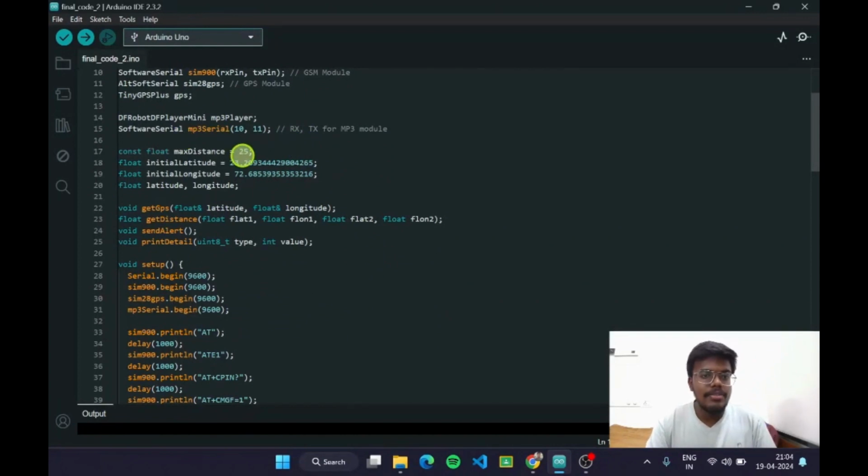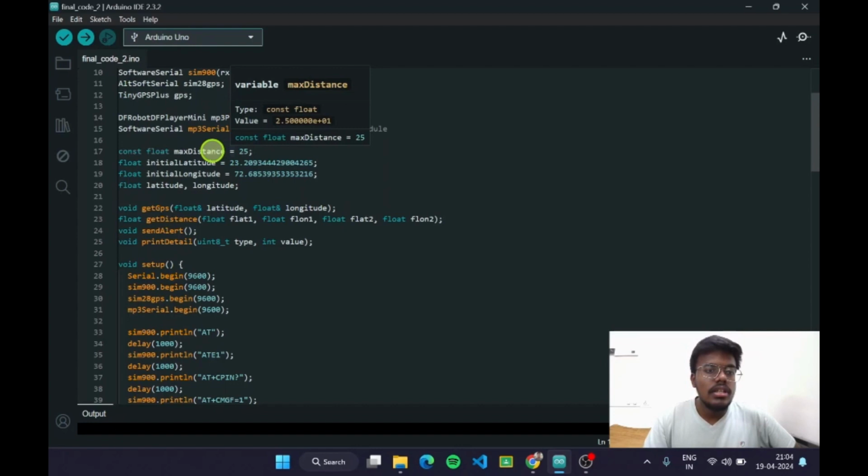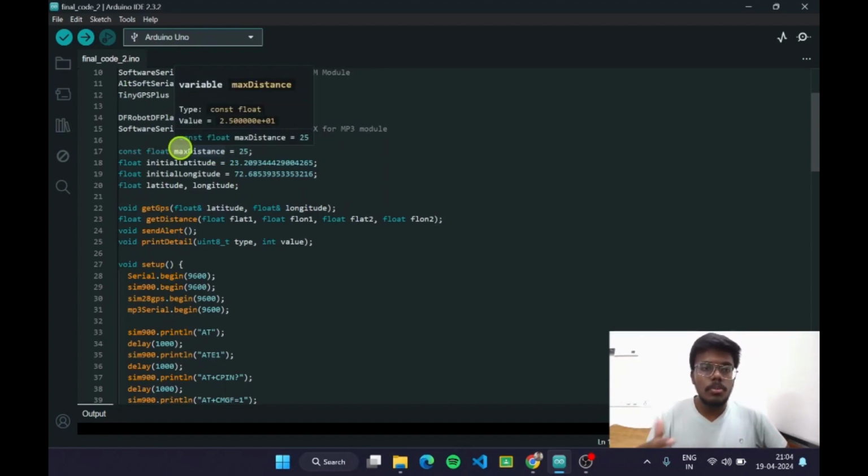Here is the important part. We are making sure all the predefined data is correct. Here the 25 is the maximum distance up to which the boundary is allowed. If the object crosses it, we get the SMS alert and the owner's voice.